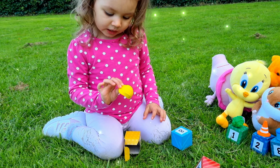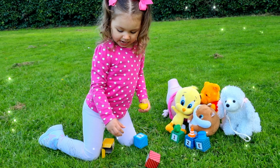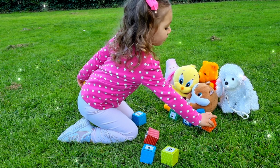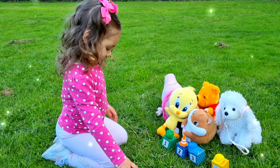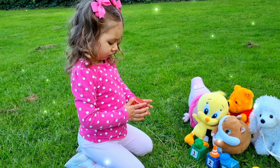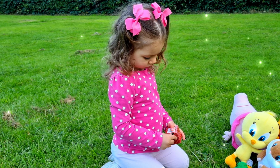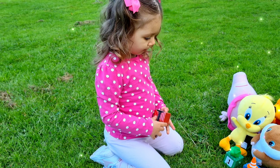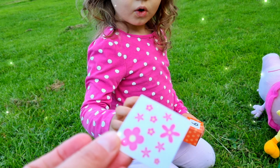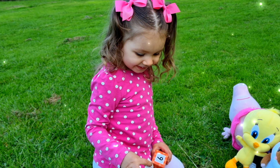What is this? Fire. Bravo. Next, number five. What is inside, Maya? What is inside? Wow! Sticker with flower. Look, flowers.